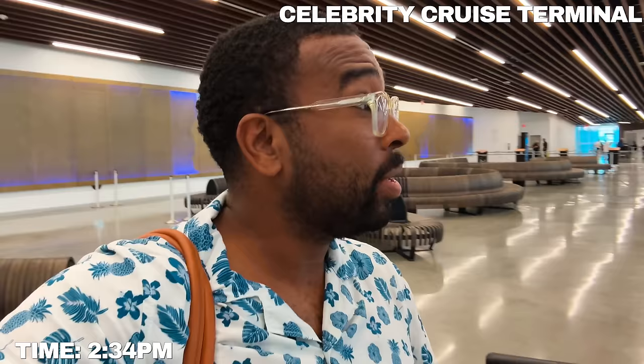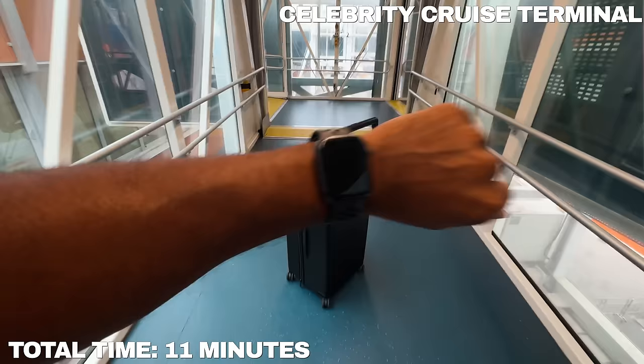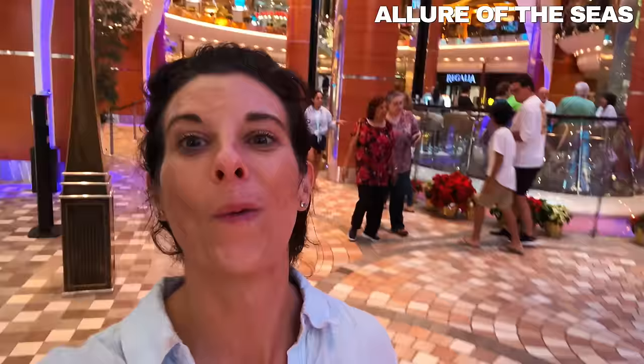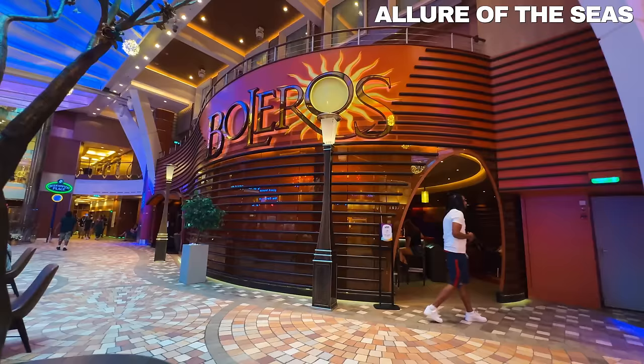So right now it's 2:34, still moving and grooving. Moving through this thing very fast. This is one of the easiest boarding experiences I've ever had. 2:36. Wow, guys. Every time I step on an Oasis Class ship, it just blows my mind how large this is. Guys, look at this.